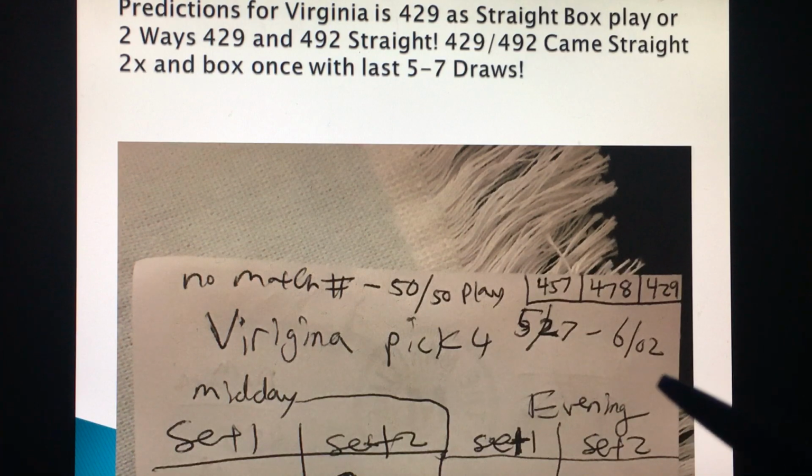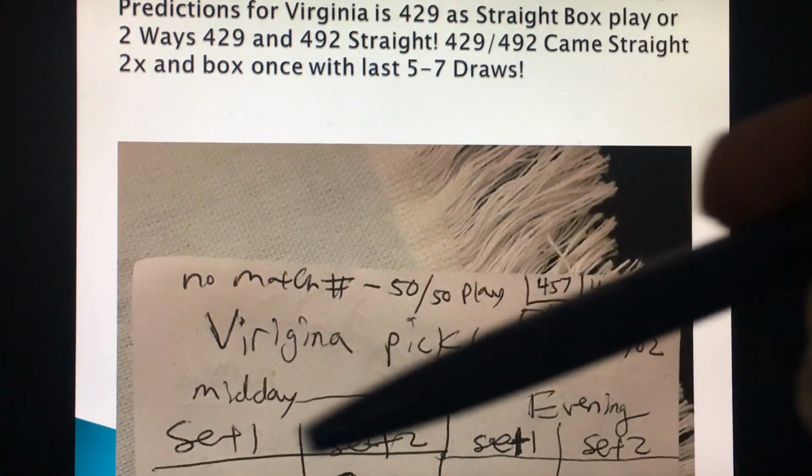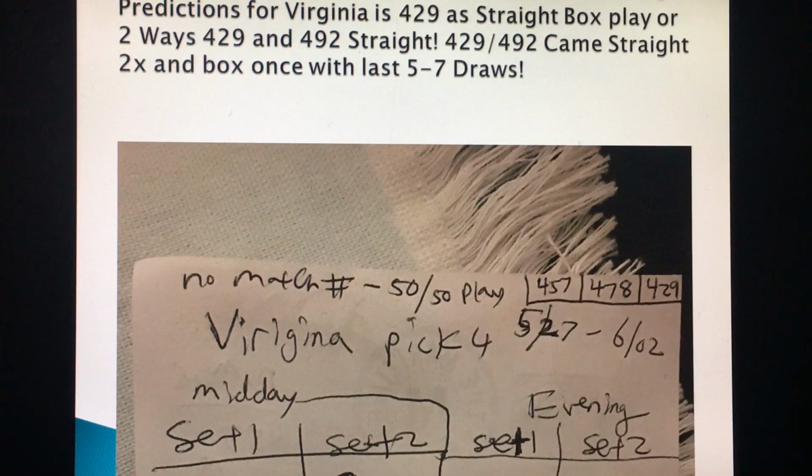429. The list ends about tomorrow, but I'll probably have to end it today since it came more than three times with other numbers on the bottom of the set that I'm not showing you. So there will be a new list for 59. If you want the list, you can email me for that.